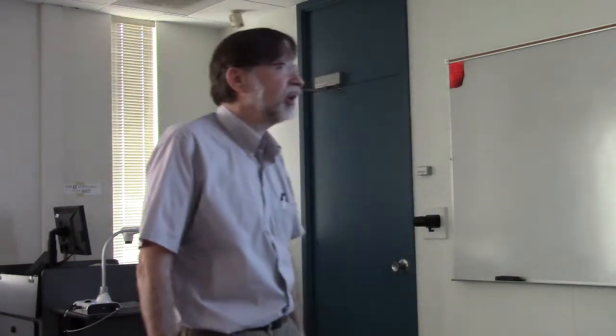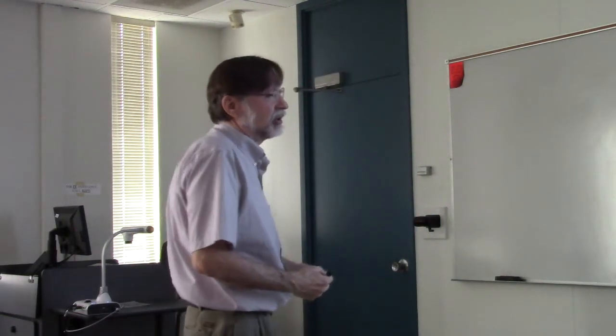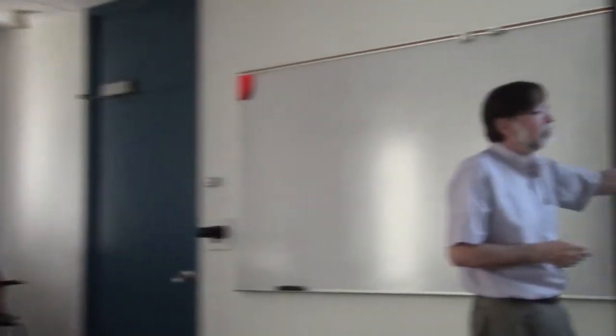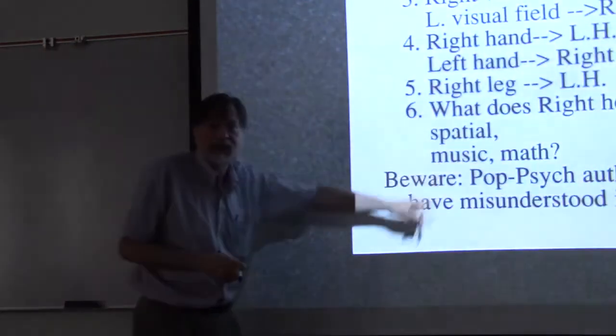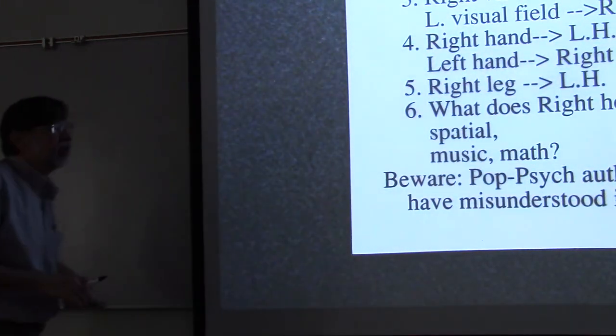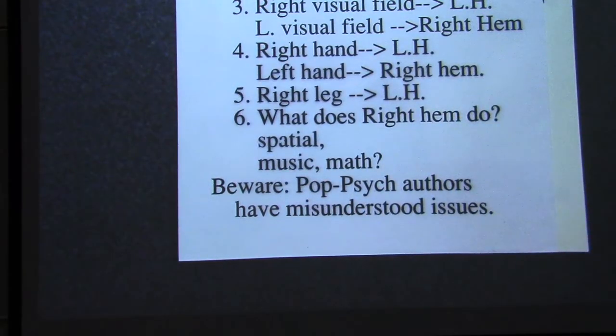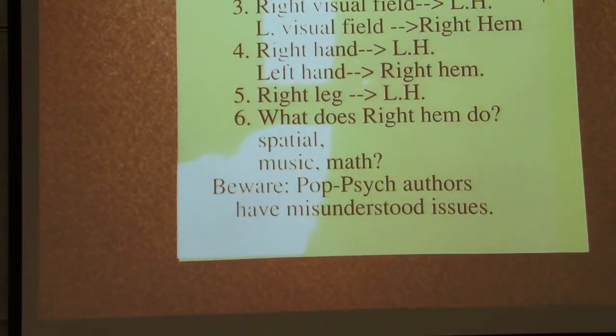Now what's over on the right side based on actual research? Is it emotion? And the answer is no. But maybe spatial or something, maybe math, and maybe music are over in there. And there are some studies that go like this. I'll give you an example of the kinds of studies from which people have concluded that males tend to do a little better on the IQ items dealing with spatial.